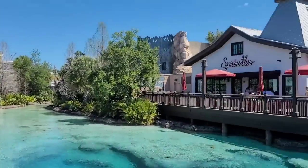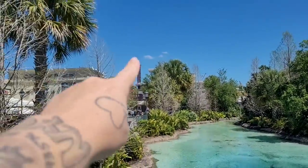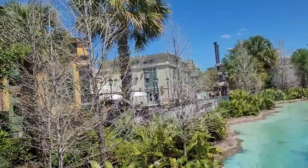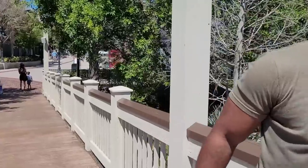Yeah, so here's the other side. The ice cream cupcake place is called Sprinkles. I don't know what the little towery things are over there. They look like smoke towers. I don't know what that is over there, so we'll have to make our way over there and find out. But they have a lot of really cool restaurants in here.